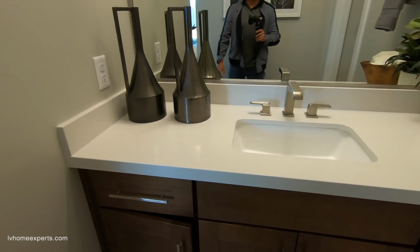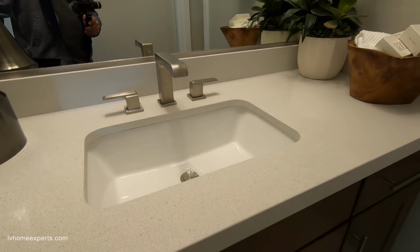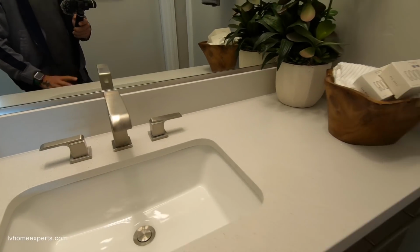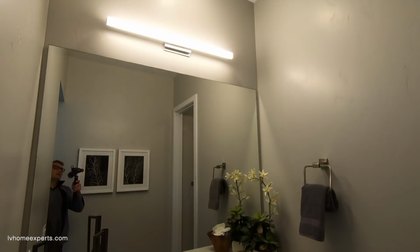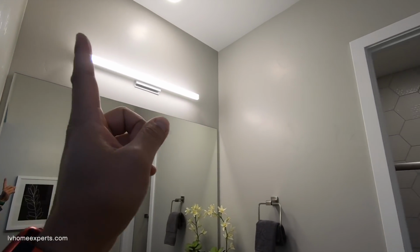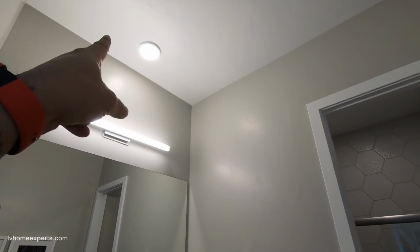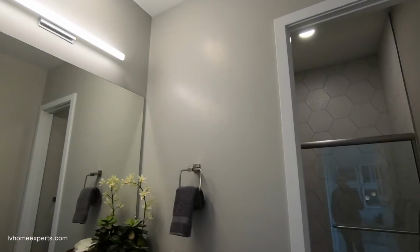Soft closing cabinets. Nice quartz. Well, actually Petrofini, I'm sorry. With the backsplash. Nice sconce lights. However, they just have one light. And I noticed the lights are a little bit different now that they're using for the recessed lighting here.